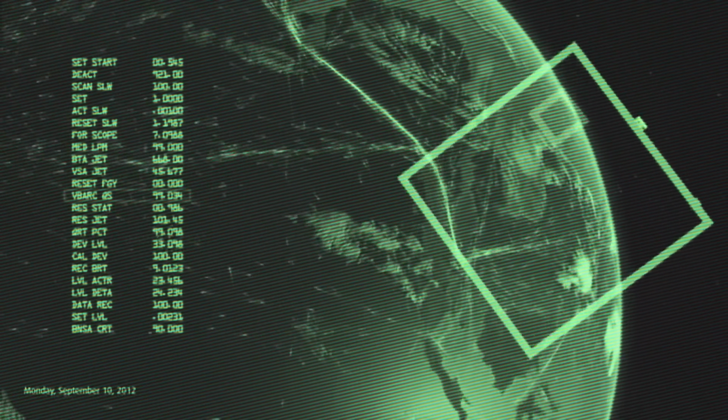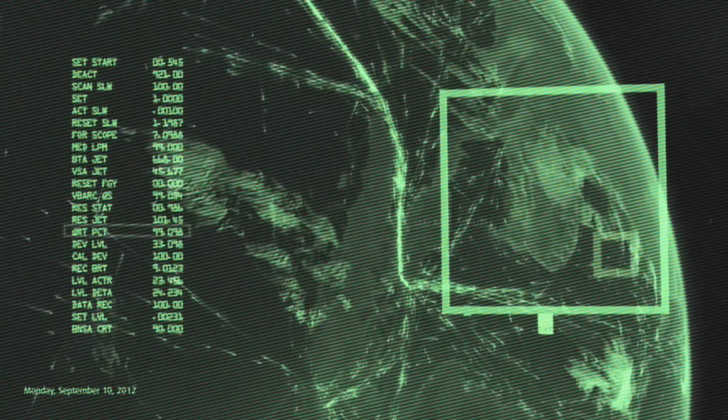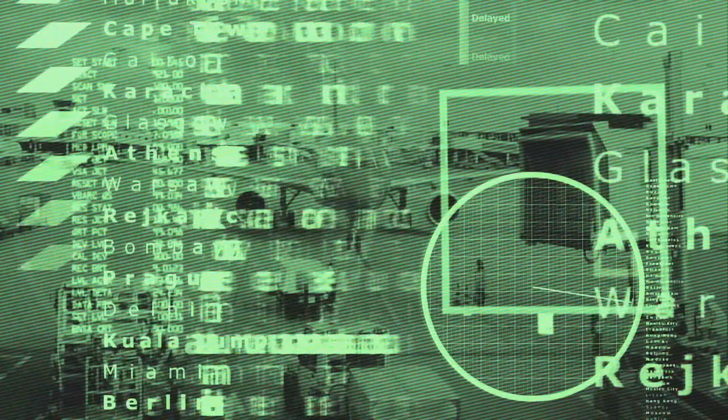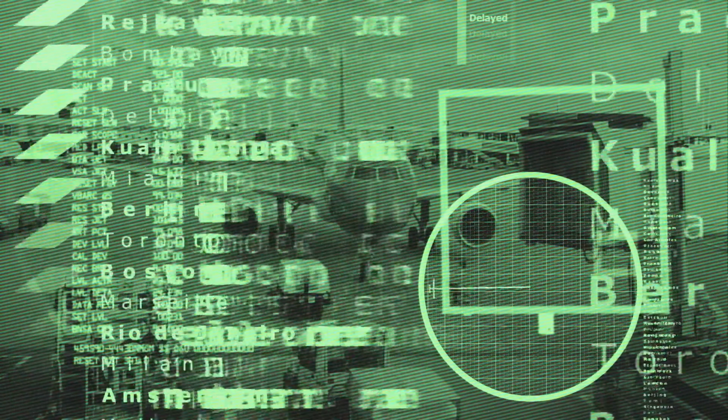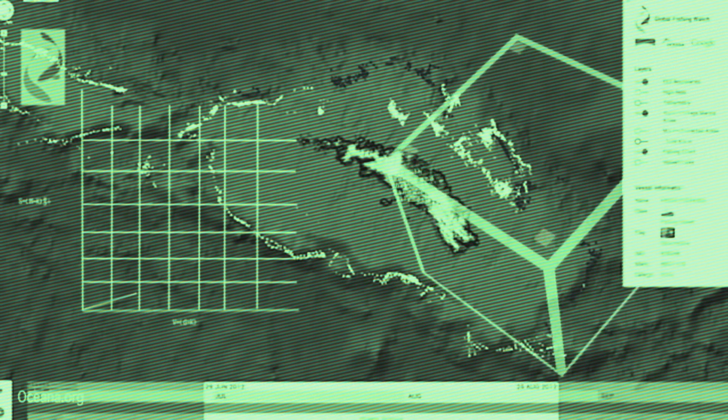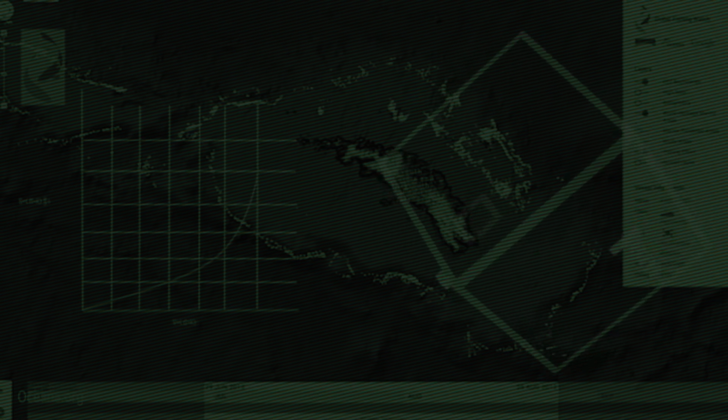Today, we're going to be looking at the top 10 places you can't see on Google Maps. It's meant to give us a global view of our entire world, but it appears that there are some places that we aren't meant to see. Here are 10 places that remain a mystery, for now.